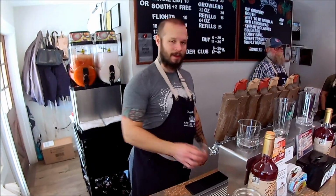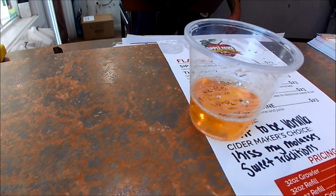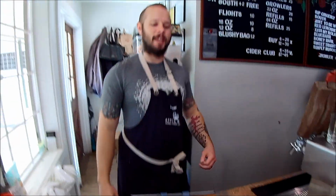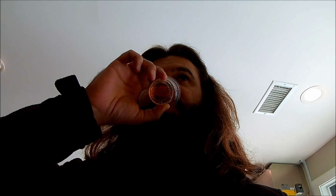Red Lemon Head. Number one seller. So it tastes just like a strawberry lemonade with a hint of apple in the back. It's a good cider to have on a nice summertime day, pool party kind of deal. You know, cooking out. Definitely okay. Summer drink. Looks good. Let's taste it. That's delicious. Oh yeah, that's good. Our number one seller for a hot minute.